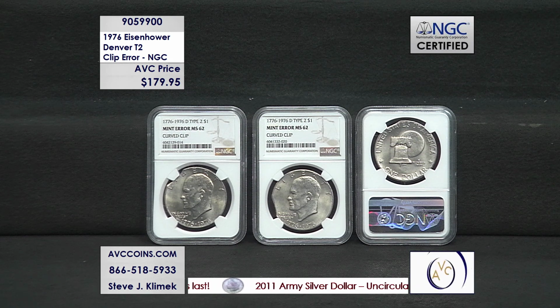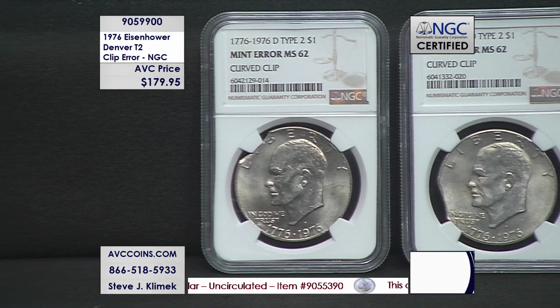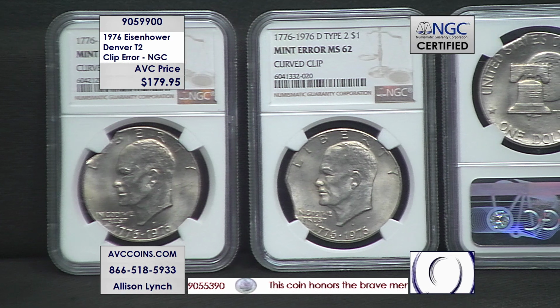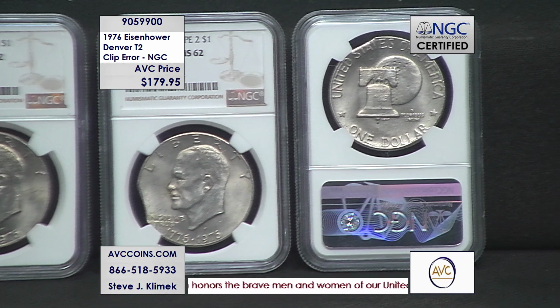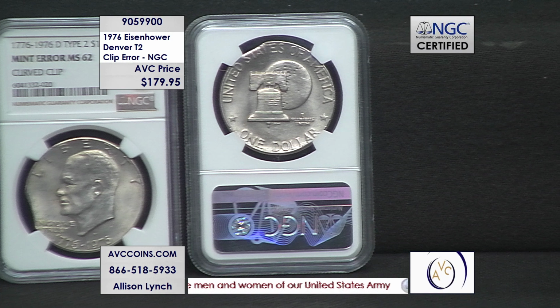And over a period of time, she starts setting aside and paying a premium to get all of these gorgeous errors. Everybody thought there was a mistake. Well, there was. This stuff shouldn't happen. This is what they call a clip error. It just means when they were striking the coin, it wasn't completely in the collar, and it just sliced it off. It's a clip. And these are all visual clips.